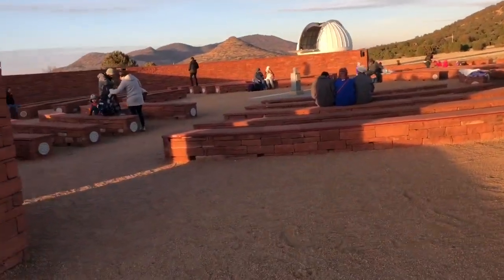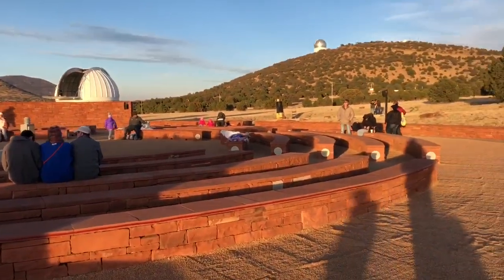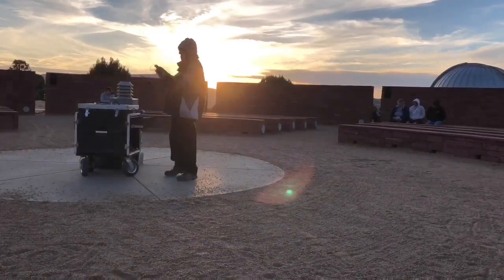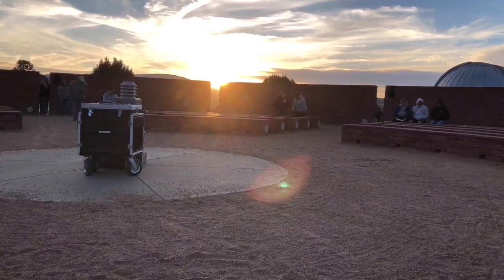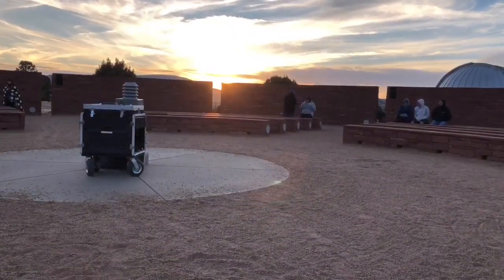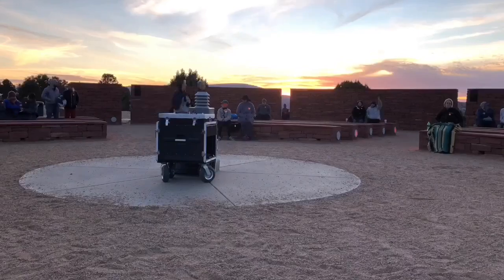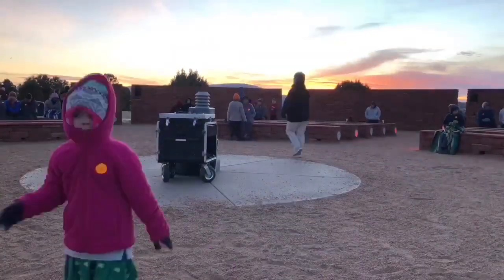Later on that afternoon or evening, after it started getting a little bit darker, we headed over to the star party and found really good seats. We knew it would be crowded, so we got there probably about 30 minutes earlier than the recommended time, and we got front row seats. As you can see, it started filling up slowly, but once it started getting dark, people came and sat down.